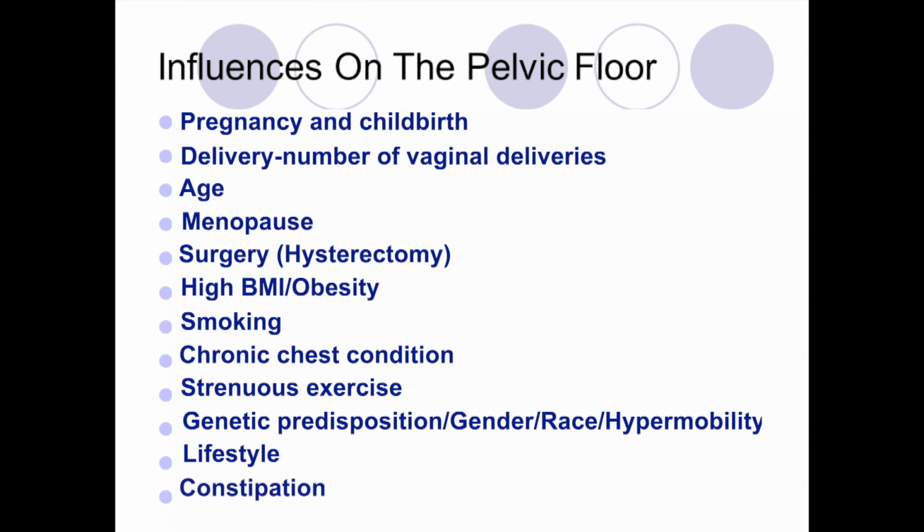Finally, constipation. This is one of the most common digestive complaints and can be one of the biggest influences on pelvic floor problems. The nature of having to strain to open your bowels stretches and weakens the muscles and the nerves of the pelvic floor.